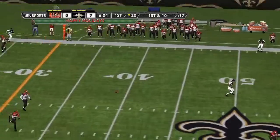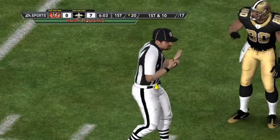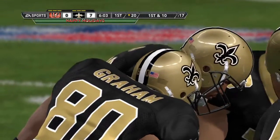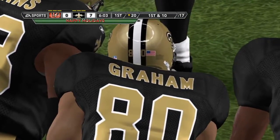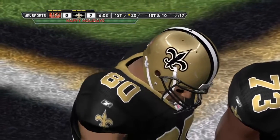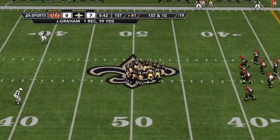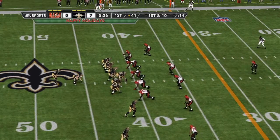Goes for it all. He thinks he hauled it in, but we'll see what the officials say. And it is a good catch. About as close as you can get right there. A shoelace, maybe just one cleat down. That's all it takes in this game.